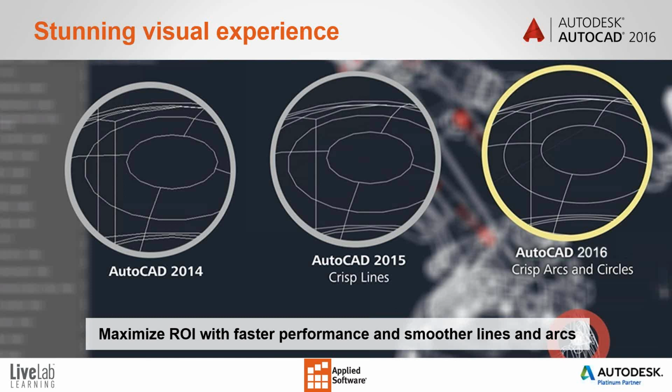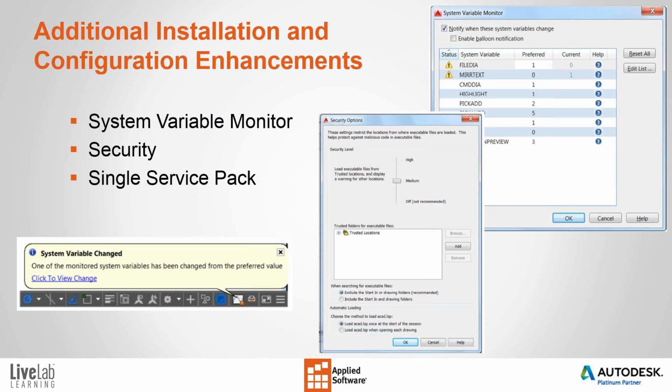If you've got a good video card in your computer, you should be able to see these crisp curved lines like this and not have any segmentation in your curves at all. And as far as the performance, it makes it faster too. They've improved the speed of it as well. So that's one as far as the installation and configuration. Some other things that they've added, first of all, the system variable monitor. I love this. How many times have you been working in your AutoCAD program and something's gotten changed? One of your system variables somehow changed, no matter what it was.